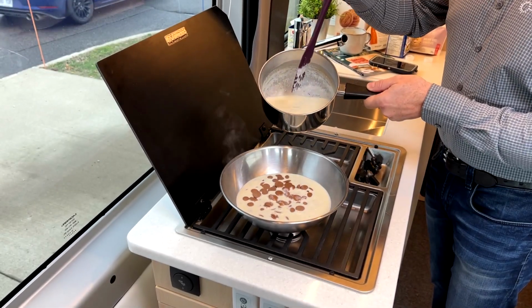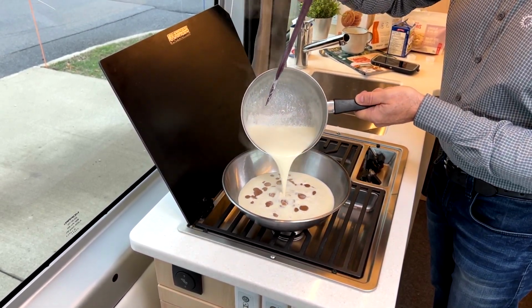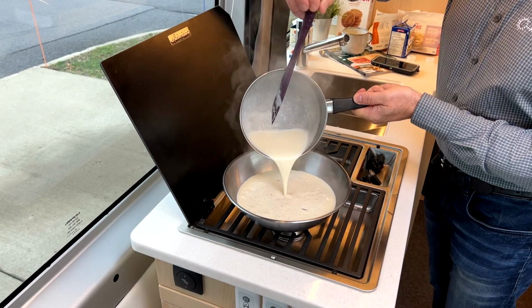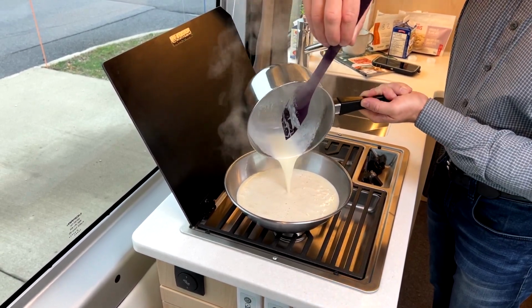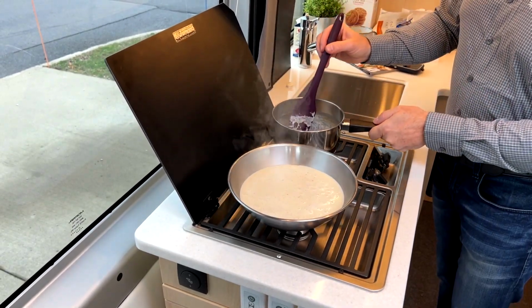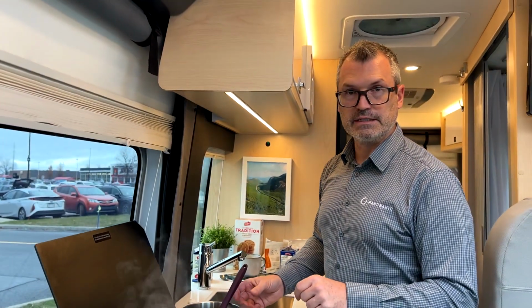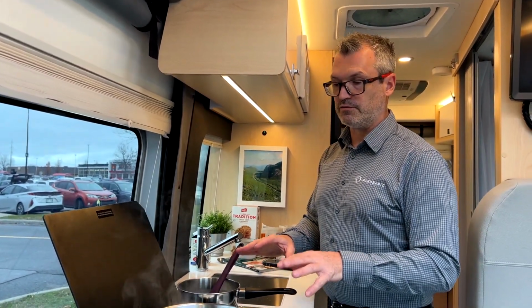So now that our cream is boiling, we will put that on the dulce de leche chocolate. Cover the whole thing, and now we have to wait 2 minutes before we start mixing this over. So we'll just let it go for 2 minutes.